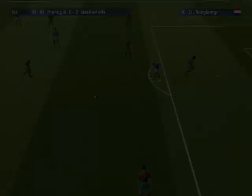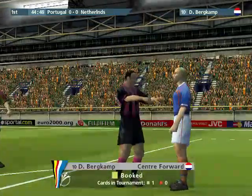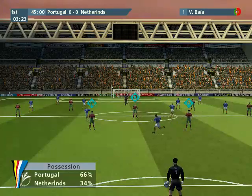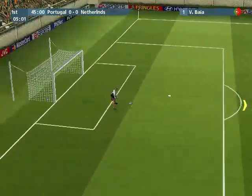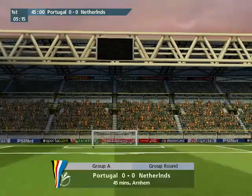Madeira, he brought him down from behind. That hasn't impressed the referee. And it's a yellow card. Comfortable for the keeper there. Too far out really to bother him. So no goals here then in the opening period. Let's hope for better in the second half.